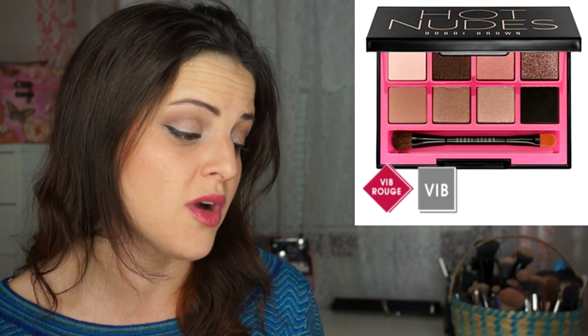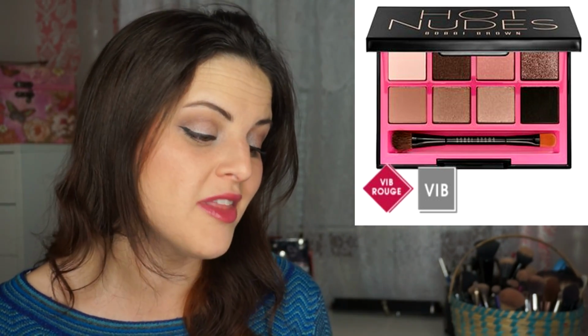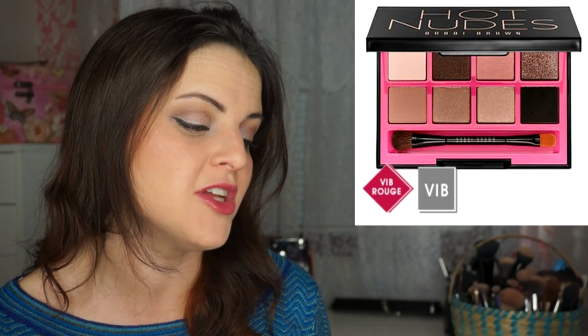There's also the Hot Nudes shadow palette that's been getting mixed reviews in her store. Some people seem to love it, some people don't like it. She says they have a nice pigment, but then some of them are a little bit powdery and some of them do have fallout. So she said there's nothing particularly bad about it, but she said she doesn't think she's going to purchase it because there's so many amazing nude eyeshadows out there.